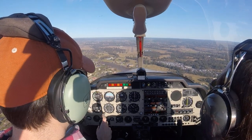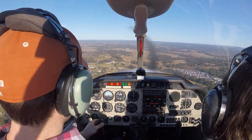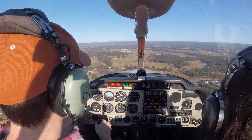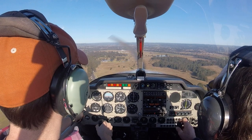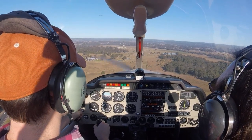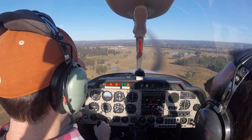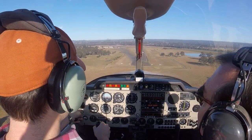India Sierra November, clear touch and go. Clear touch and go, India Sierra November. Tower, India Sierra November, requesting low level circuits on the following. India Sierra November, low level circuits approved. Low level circuits approved, India Sierra November. It's a right-hand circuit, correct? Yeah. You can't go that way because gliders are over there. Just wanted to make sure I haven't gotten my geography wrong.